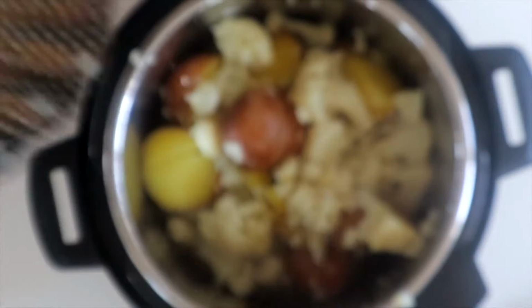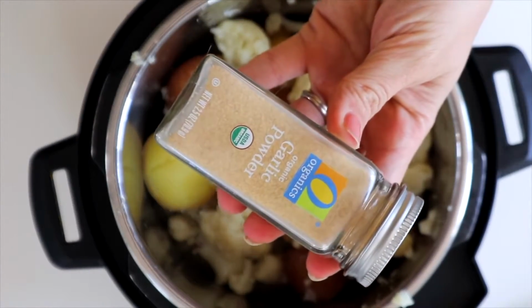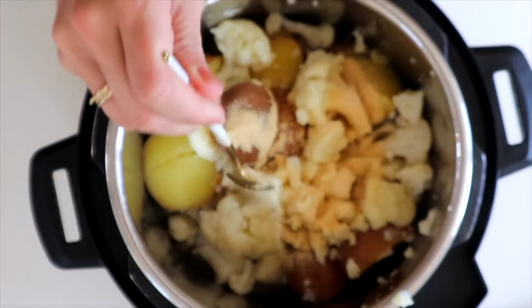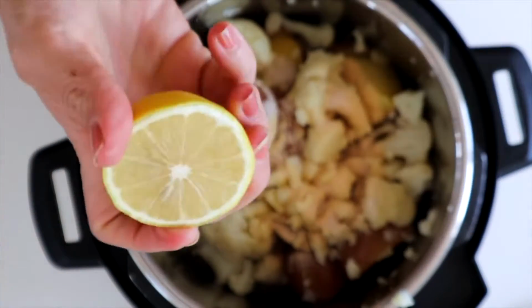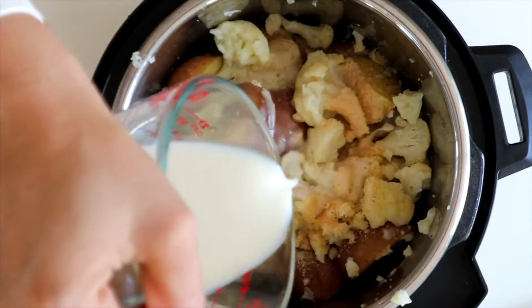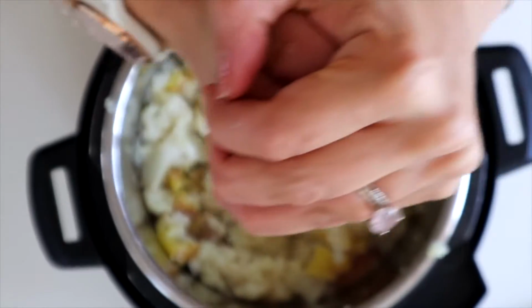You're gonna take out the steamer tray and dump out the water and then just dump everything back into your Instant Pot. We're gonna add 2 teaspoons of garlic powder. You could also sub this for nutritional yeast. We're going to add in the juice of 1 lemon and then half a cup of organic non-sweetened soy milk. Just mash that all together really easily.